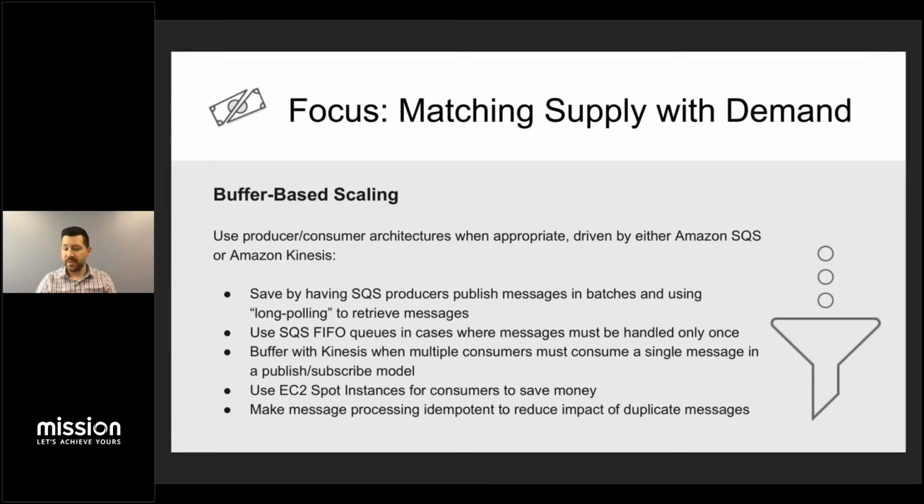So that's the buffer-based scaling approach, leveraging SQS or Kinesis as a queue or a buffer for work, and then having consumers pull off of that, creating more consumers as necessary. If you want to be extremely cost-effective here, this is a great way to use spot instances, right? I've seen customers tie their bidding, the price they're willing to pay on a fleet of spot instances, to the size of their current buffers. So as more and more work buffers up, you might be willing to spend a little bit more to clear the buffer out, all the way up to the point where you're willing to use on-demand instances to handle it. So that's buffer-based scaling.